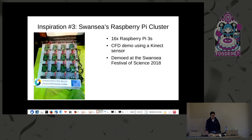My final inspiration for this was my colleagues in Swansea University actually got some money together to build a 16-node cluster that they demoed at the Swansea Festival of Science in 2018. And they had a demonstration running with CFD, computational fluid dynamics, using a Microsoft Kinect sensor, modeling the airflow of how air would move over a person. So they basically took a 3D picture of a person and then tried to show how the airflow would move around them. Now, they've done a lot of work with this sort of thing in real research. They are behind the CFD modeling for Bloodhound, the supersonic car that's currently in South Africa attempting some record-breaking high-speed runs.